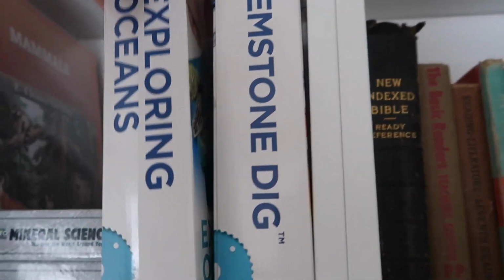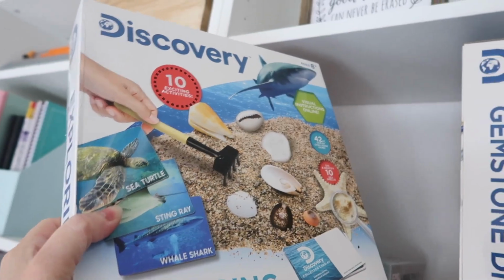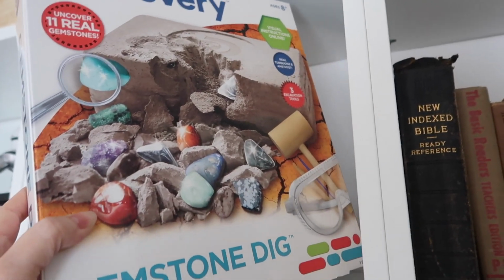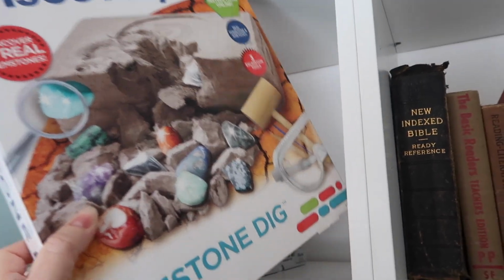I had gotten this for our marine biology unit, and then also this for geology. So I'm going to go ahead and bring those downstairs because we will be using them for the next school year. But yeah, this is where we keep everything else.